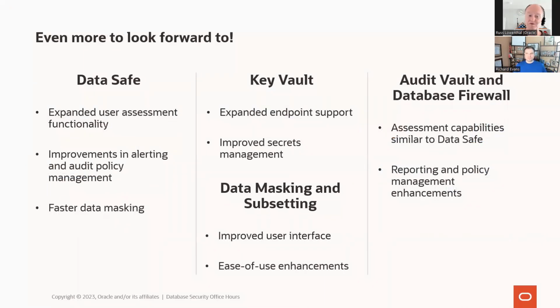DataSafe will continue to evolve. We're going to continue to expand user assessment. Pedro Lopez, who many of you have seen as a guest on Office Hours before, has been working on some new capability around monitoring user profiles that is very exciting. And it's an important area that we hadn't been doing before in baselining that we will be doing. We're improving our alerting capabilities with custom alert policies, improved audit policy management, and we continue to optimize data masking.